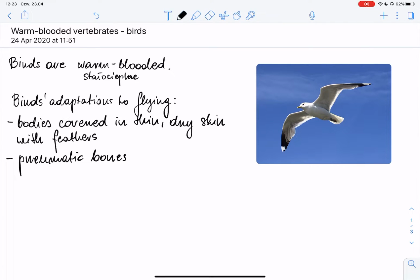They also have, of course, aerodynamic shape. And here I'm talking about birds that actually fly, because if we think about chickens, well, their bodies are not necessarily aerodynamic, but chickens, they don't fly. The same thing applies to ostriches.